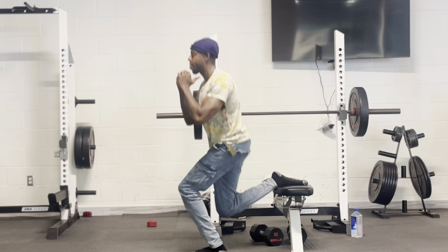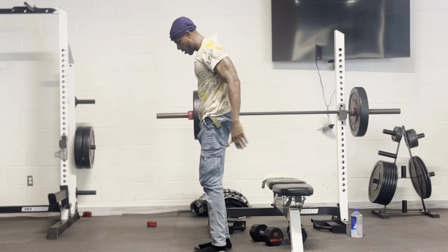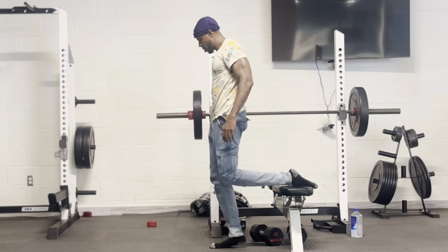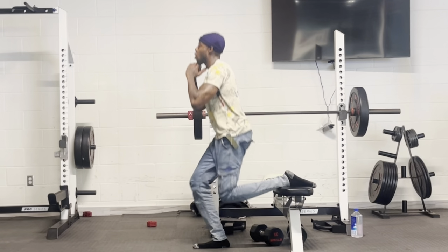Yeah, so there's no particular way that we're working out. I don't have a particular rep count. I don't have a particular set count, okay? I'm pretty much just doing whatever my body is telling me to do.